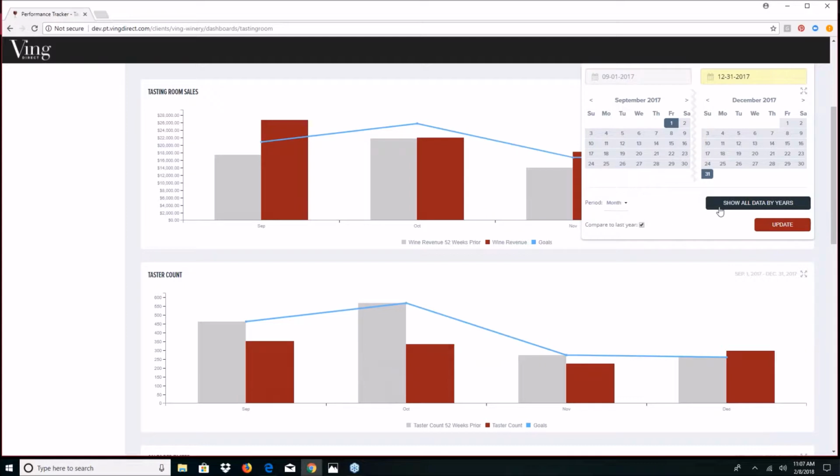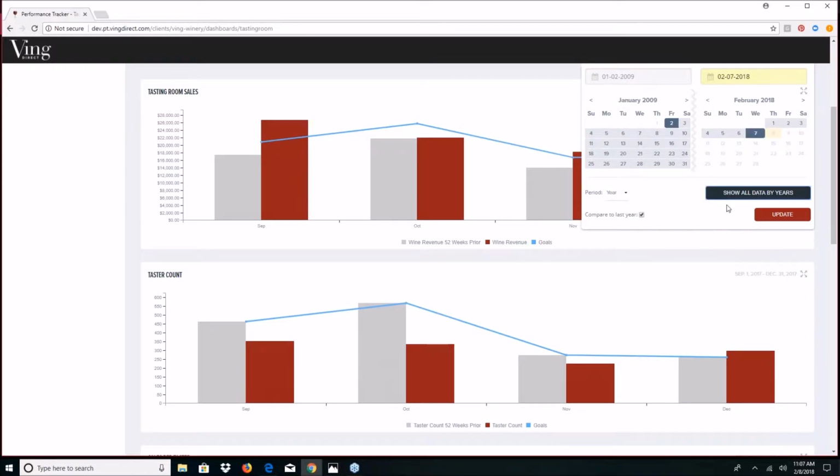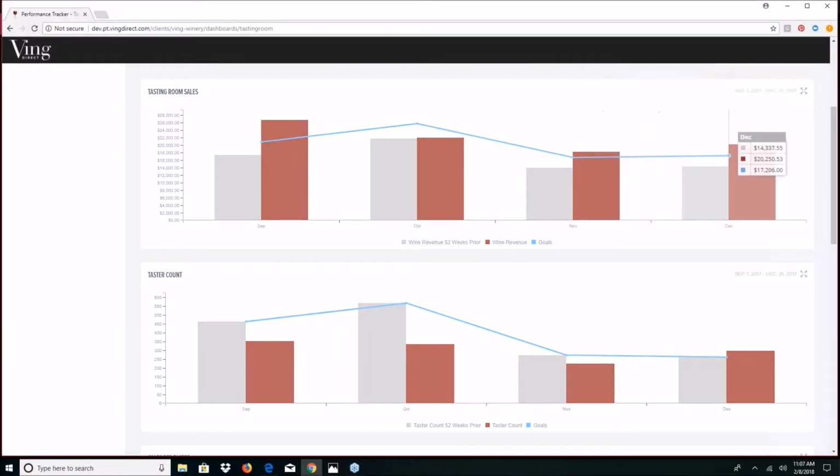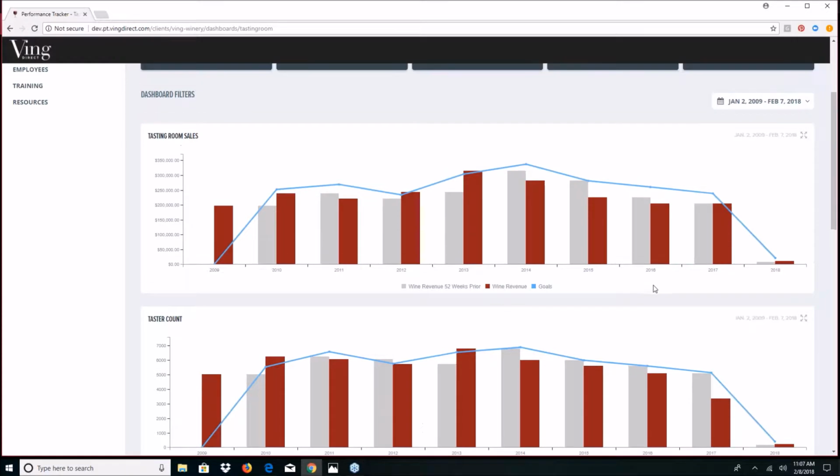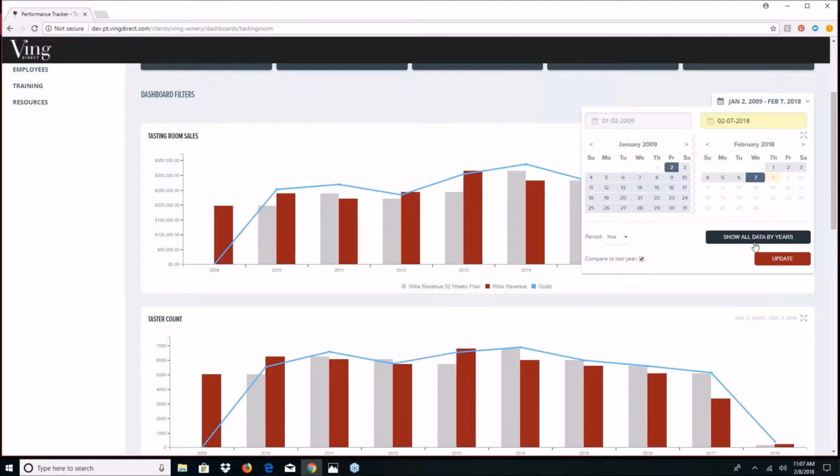Okay, so you probably noticed this button, show all data by years. So I'm going to click on that and update. As much data as we have for you, when you show data by years, it's going to show you all of the data we have, all of your historical data. So we have data from this winery back from 2009. They're one of our original members. So you're going to be able to see all of your data that we have for you when you click on data by years.